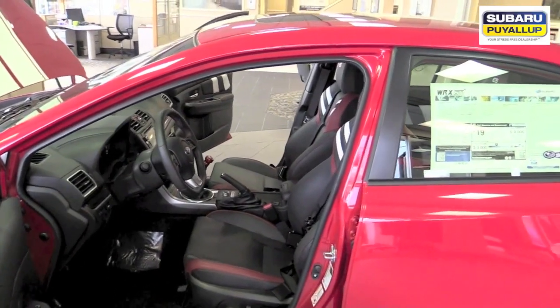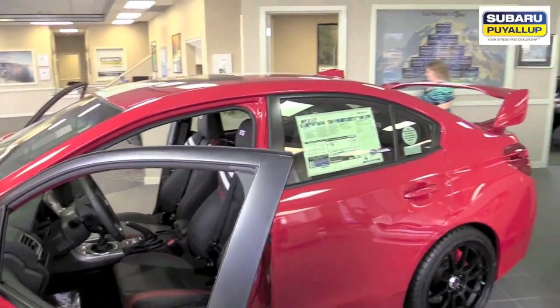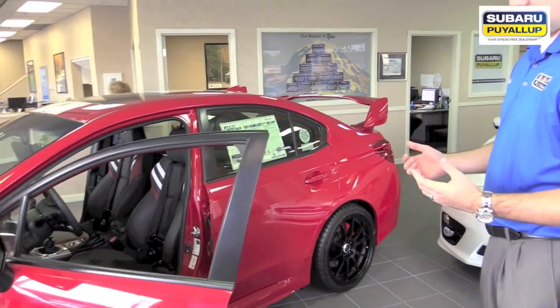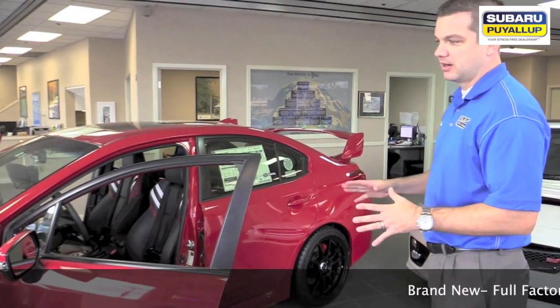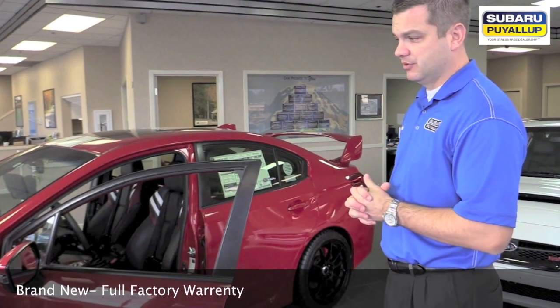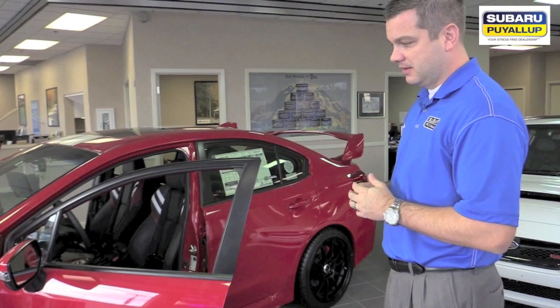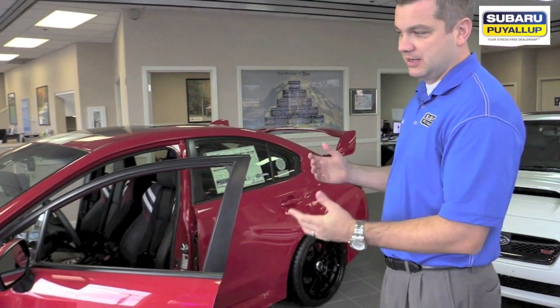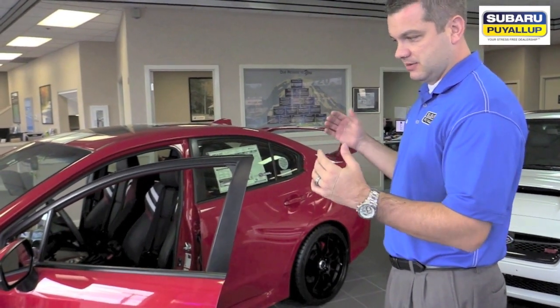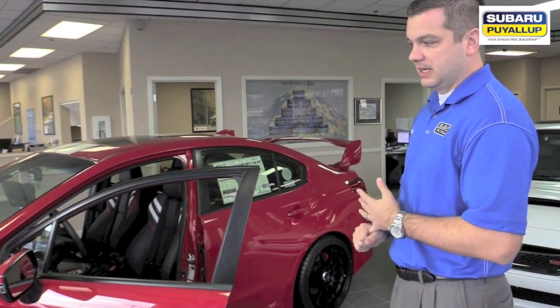A little more history about ESX. When we originally got this car, this is a brand new car under full factory warranty. This car was actually purchased from another Subaru dealership. He had a couple of them in stock, and just out of sheer kindness, he allowed us to purchase one. And so this is dealer traded per se. It's a brand new car under full factory warranty.